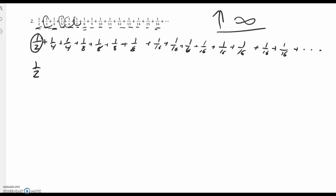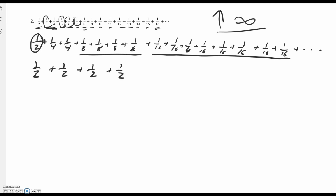So what does this 1/2 equal? It equals a 1/2. What does the 2 1/4s equal? It equals a 1/2. What does the 4 1/8s add up to? It adds up to 4/8, which is 1/2. What does the 8 1/16s add up to? It adds up to 8/16, which is 1/2. The next one will be 16 of the 1/32s, and that'll be 1/2. And it keeps going forever.